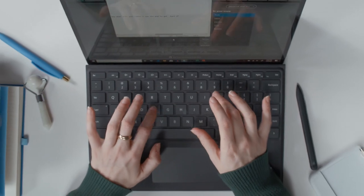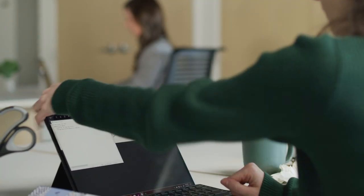ARM is at the forefront of enabling cutting-edge innovation in the laptop market, delivering a seamless blend of laptop-class performance, on-the-go connectivity, and battery life of a smartphone.